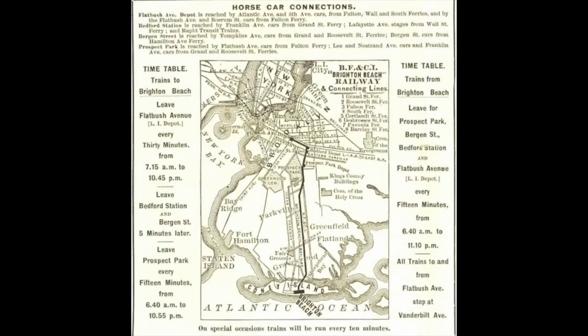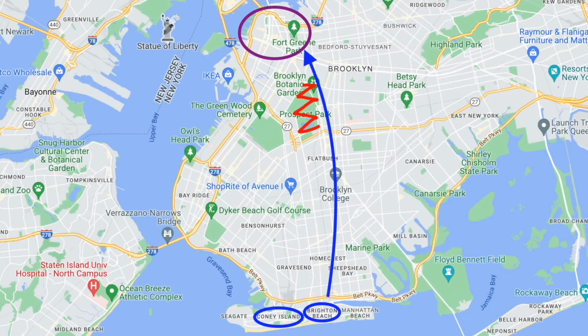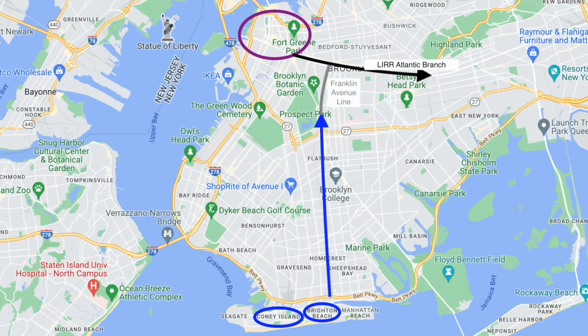and why it's weird. Opened in 1878, the Franklin Avenue line was first built by the Brooklyn, Flatbush, and Coney Island Railway. This railroad wanted to connect Coney Island and Brighton Beach to downtown Brooklyn. However, they could not run through Prospect Park. So instead, they built a line through Crown Heights, connecting to the Long Island Railroad near Atlantic Avenue. This line is now the Franklin Avenue Shuttle.